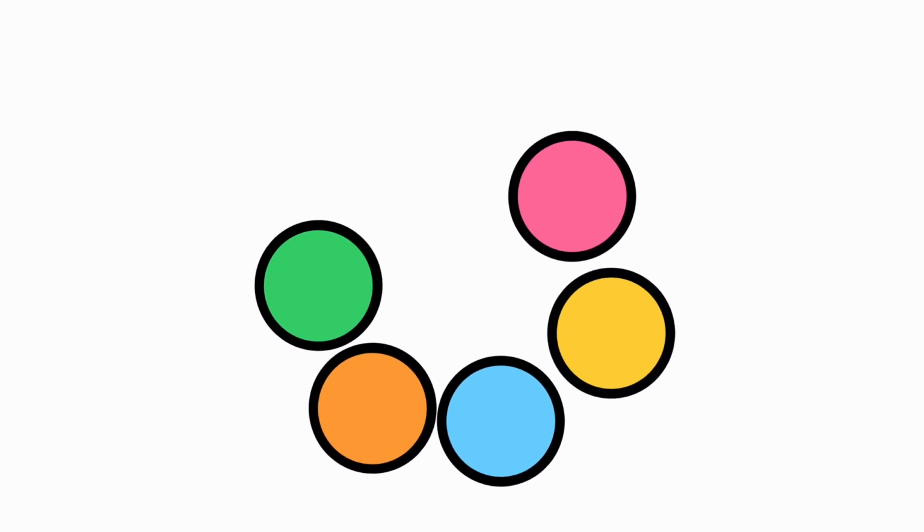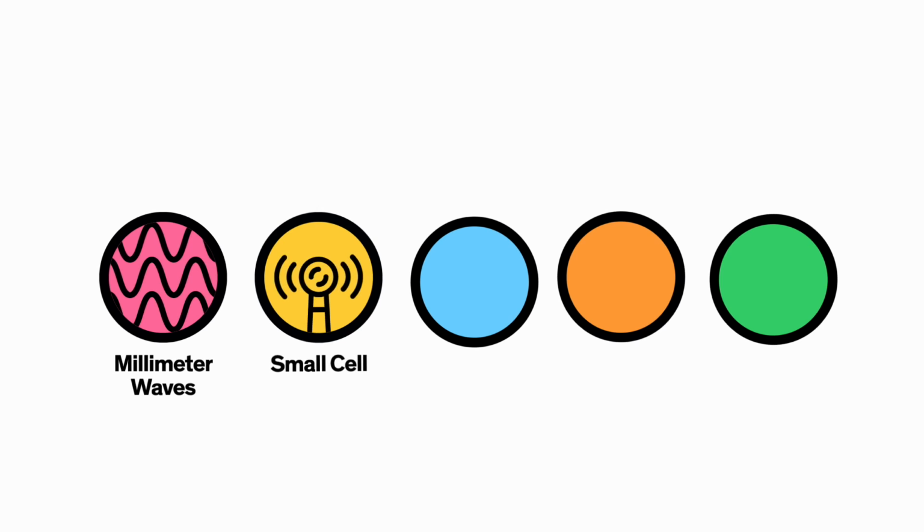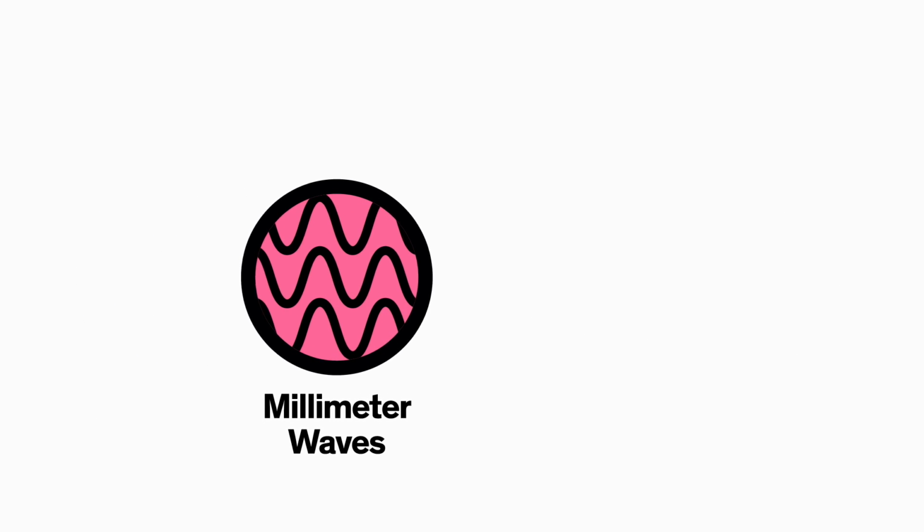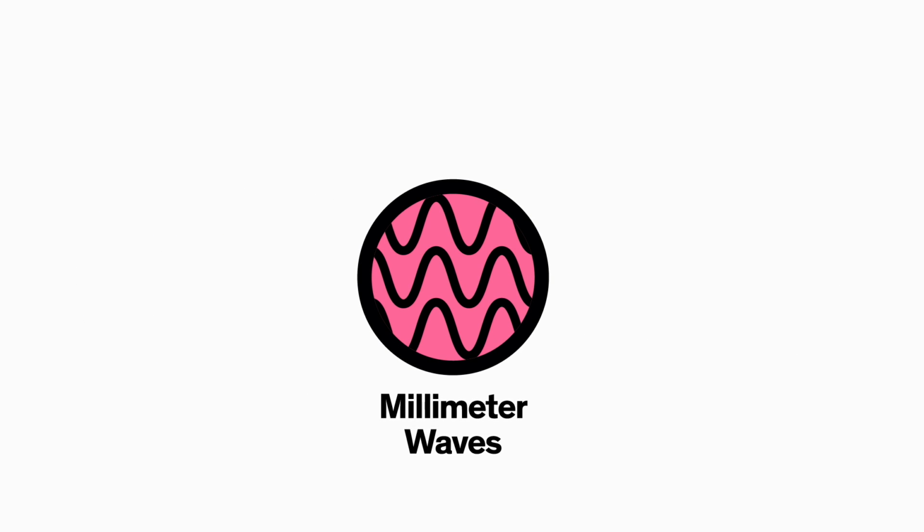The truth is, experts can't tell us what 5G actually is, because they don't even know yet. But right now, there are 5 brand new technologies emerging as the foundation of 5G. Millimeter waves, small cells, massive MIMO, beamforming, and full duplex. First up, technology number 1, millimeter waves.